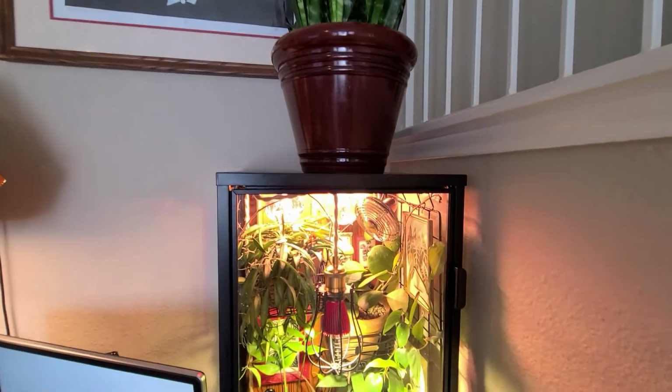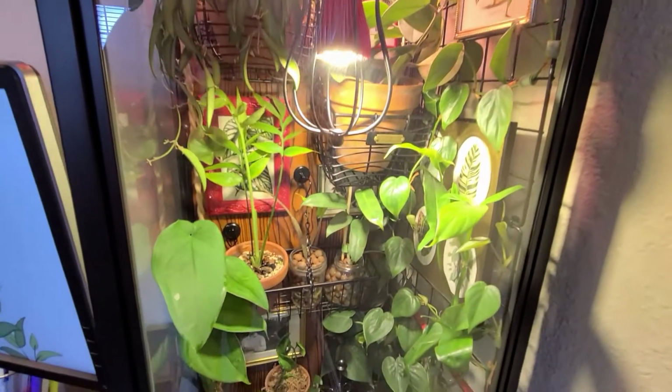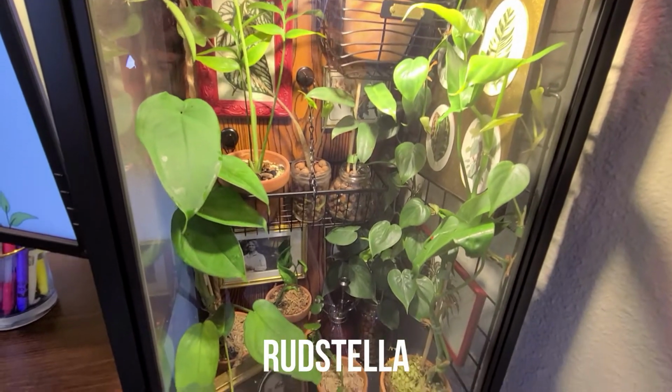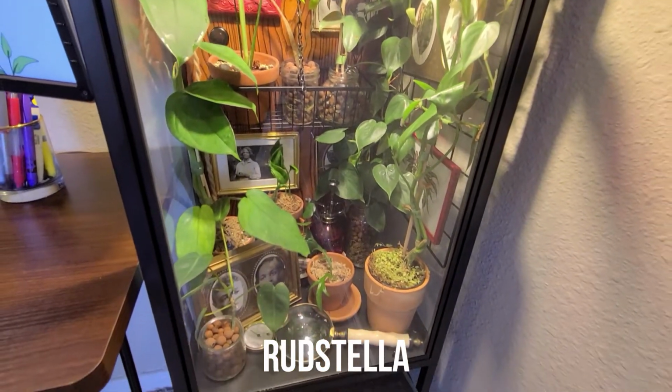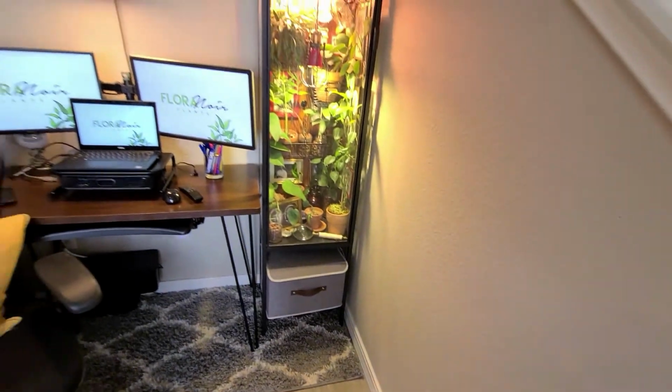And I know you noticed the greenhouse cabinet that it's sitting on. So this is my latest project. Her name is Red Stella, and she's getting a whole other video, so be sure to stay tuned if you want to watch that tour video.